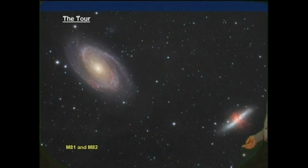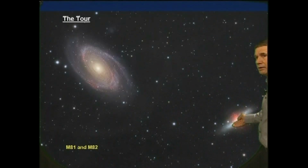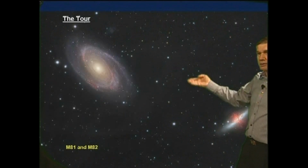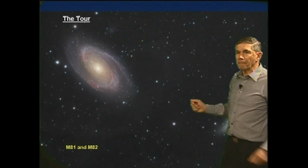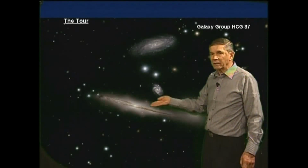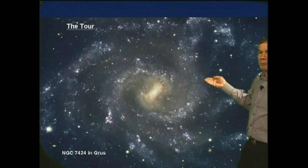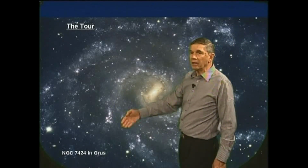Here's another couple. This is some of my favorites. Again, these are called M81 and M82. M81 here, M82 over here. 82, as you can see, has a lot of activity there. It is an active galaxy. These are located just above the Dipper part of the Big Dipper. And here are a couple others, a small group of galaxies. You can see we're looking at this one almost edge on here. And another one with a lot of star formation. These bright areas tend to indicate where stars are being born.